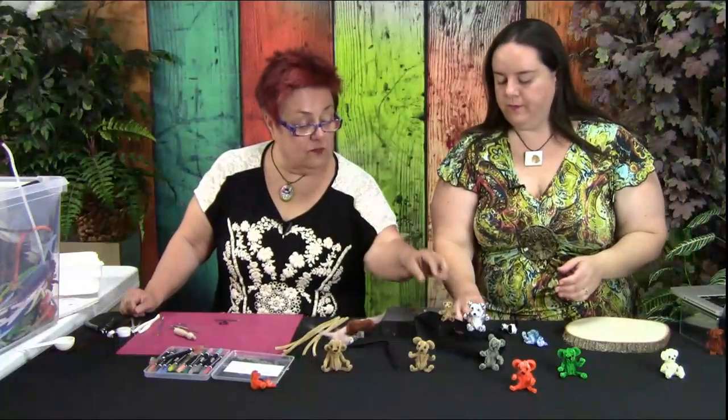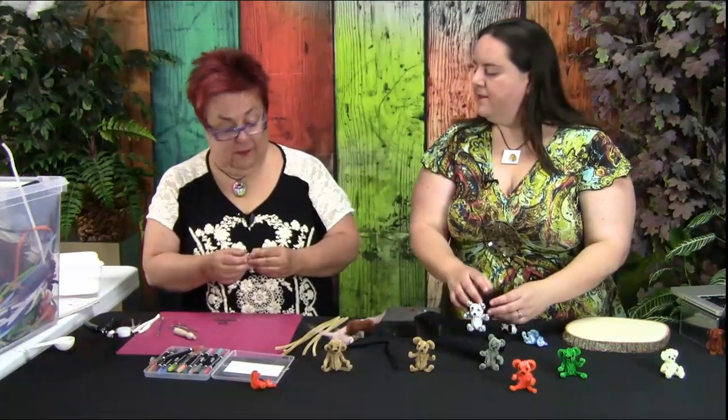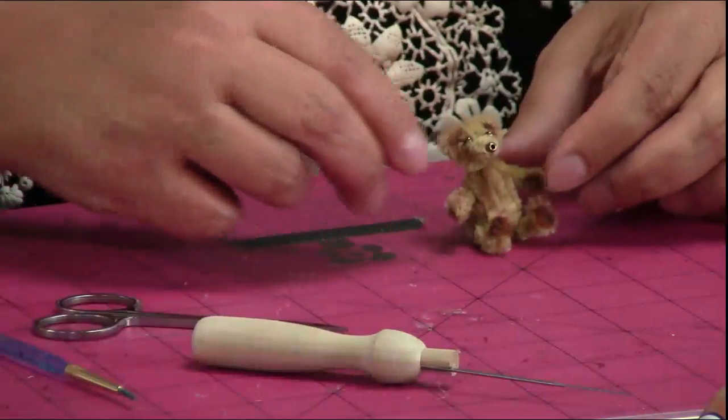Awesome gift. Actually, this was the one we were going to make your necklace. This is the new one. So you see, very easy to make.